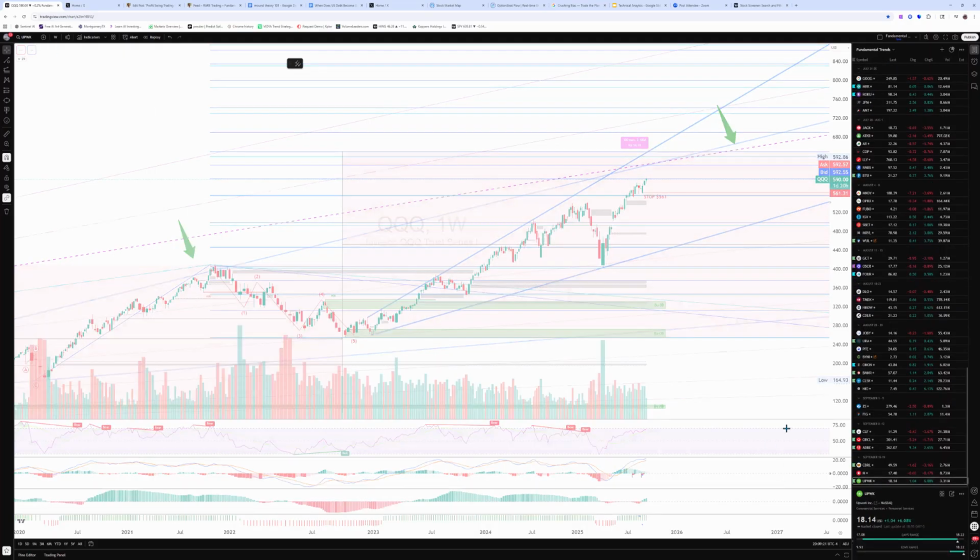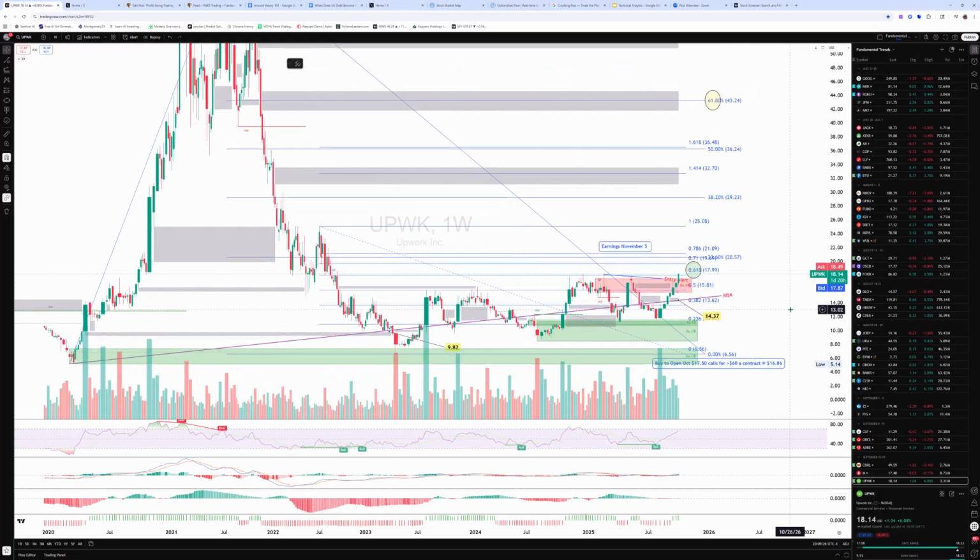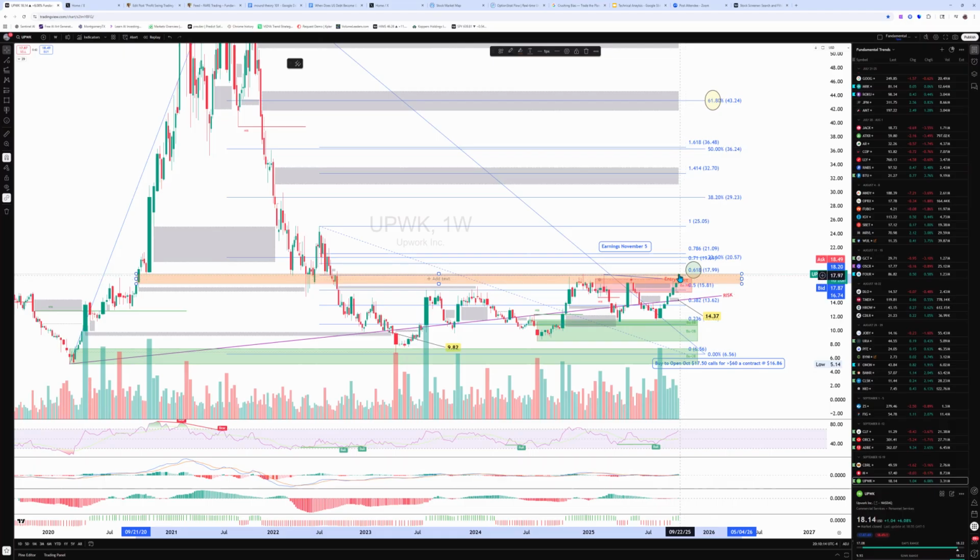I'm going to start with Upwork because it just broke out and got a little bit of a push this morning. November 5th is the earnings. But I do think this has some nice upside. Once we get above this shelf, we're not quite above that yet, we're just teetering on the top. I would suspect we push up a little bit and get a little euphoria off of that, especially with this volume build.